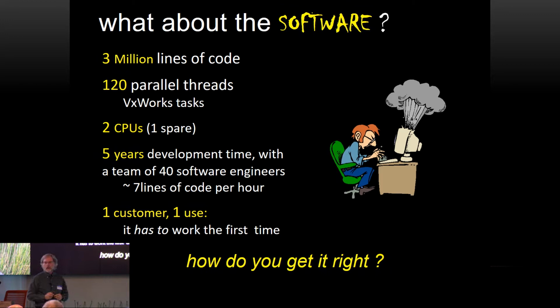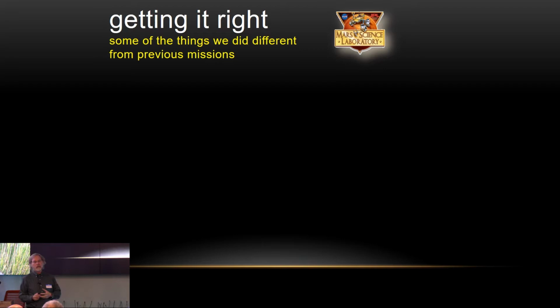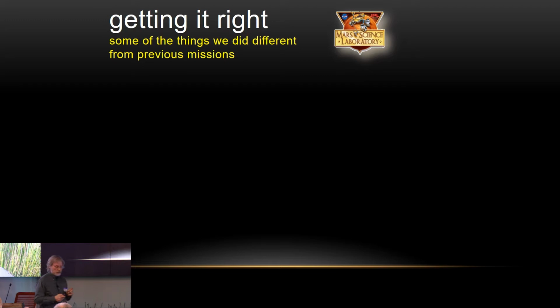We did a number of things differently for this mission compared to the earlier missions. I joined JPL in 2003. JPL and NASA had just lost two missions to Mars, Mars Climate Orbiter and Mars Polar Lander, because of software failures. Software failures happen on just about every mission. They're not always fatal. They're usually not fatal. But in the cases where they are fatal, they become known. So there was a lot of sensitivity to software issues at JPL, which, again, was great for me because that meant we could achieve a lot. So we did a number of things differently from previous missions.